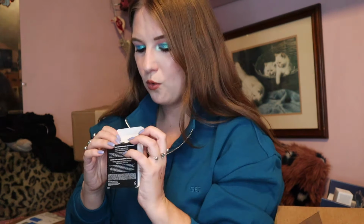Another reason it's surprising I haven't bought it yet is because I love a shimmery blush. So we'll see if this converts me back into a powder lover, or if I'm just as excited to use it as I have been to use my cream blushes.